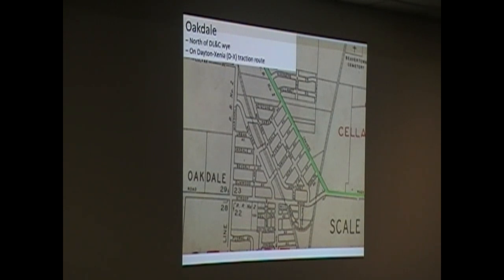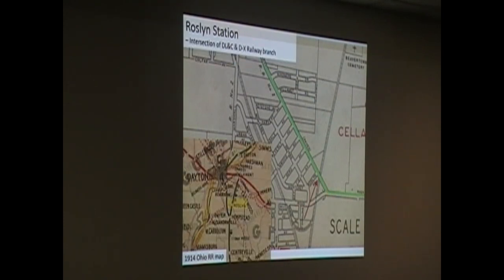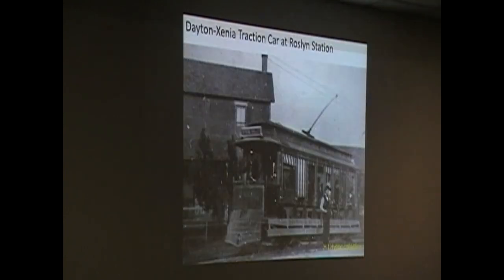Oakdale was also platted along the line of this Dayton-Xenia route. And so the DNX came south on Wilmington Pike and crossed the steam line here at what was called Roslyn Station. So Roslyn Avenue still is there, and I'm not sure where the name Roslyn came from, but if you look at this old transportation map, you see it designated as Roslyn Station right there.